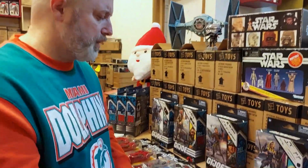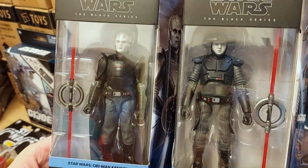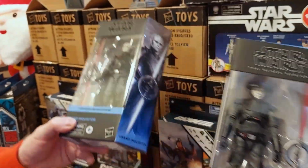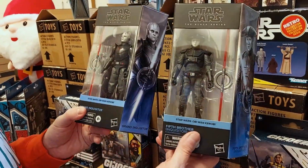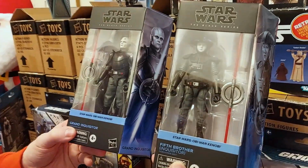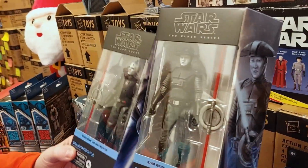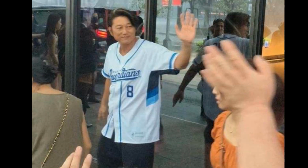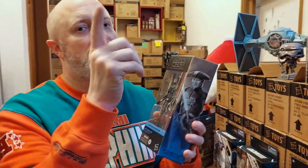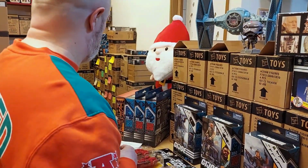Yeah, Queenie, we got these as well. Why did you order more Inquisitors? Popular? Are they? Well, these just suddenly turned up. We got a whole bunch of the Fifth Brother and the Grand Inquisitor. He just came to Taiwan. This guy, the actor, just came to Taiwan. People wanted to buy the figure, and then they wanted him to sign it. Yeah. Ah, got it. Okay. Oh, very smart. You're one step ahead of me. Good. I like that.